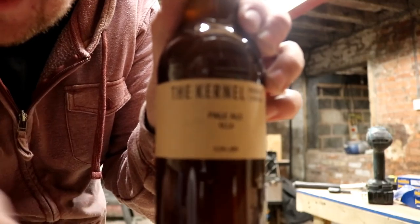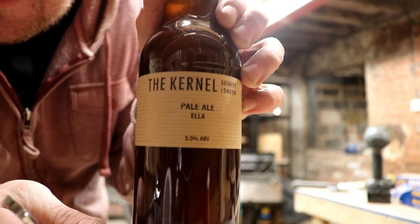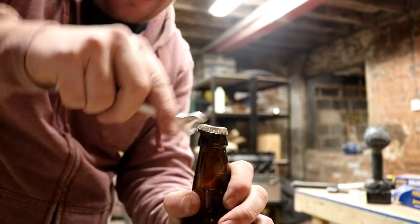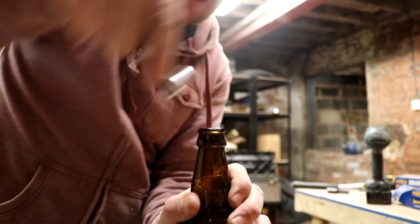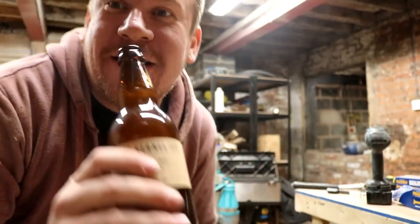Oh yeah, look at that. Hey, now that, my friend, is a beer. Oh, well, there's a good advert for me bottle opener. Cheers, bud.